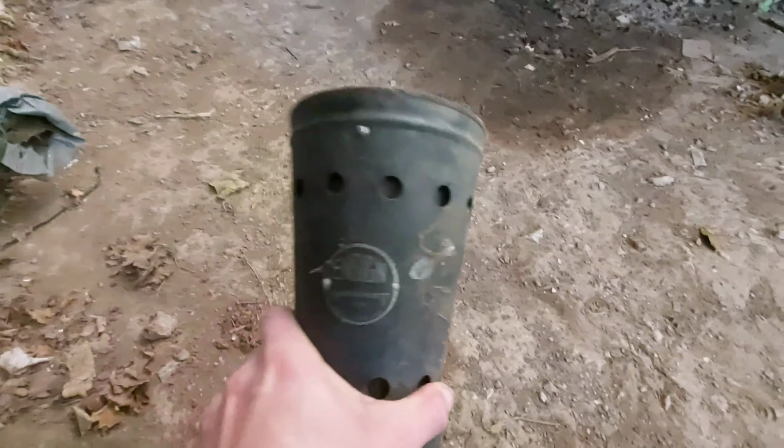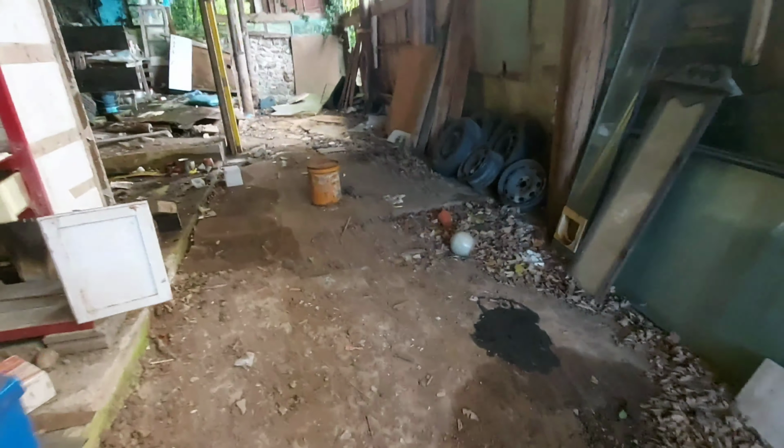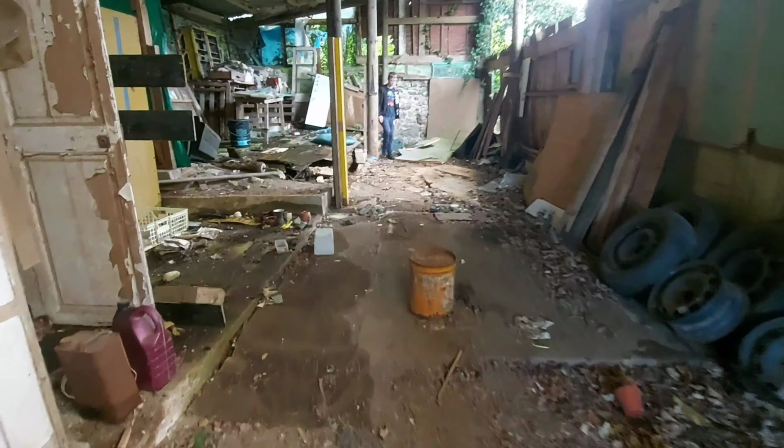What's it saying here? All this stuff's just been left here to rot. You see? Oh yeah. I knew it was a garage, but I was like, that door looks like it's from a Volkswagen Beetle. And then I looked in the other one. This floor looks very rotten here. I don't know what's happening. Oh, blimey, that thing moved.